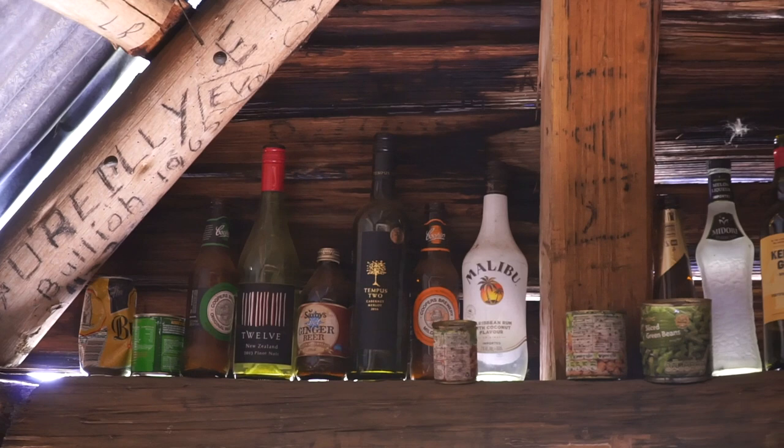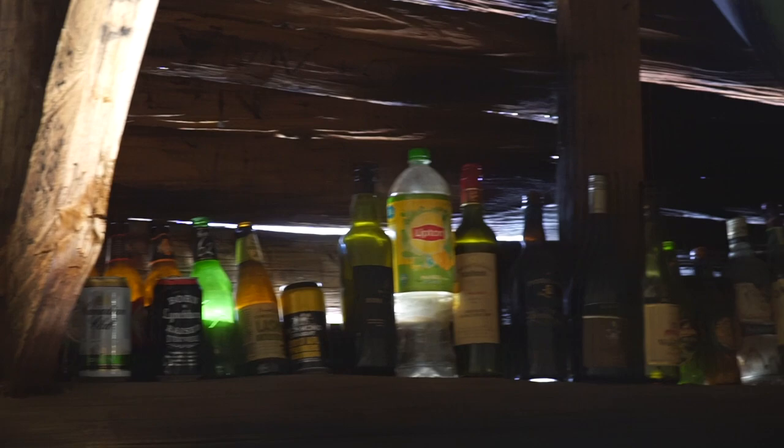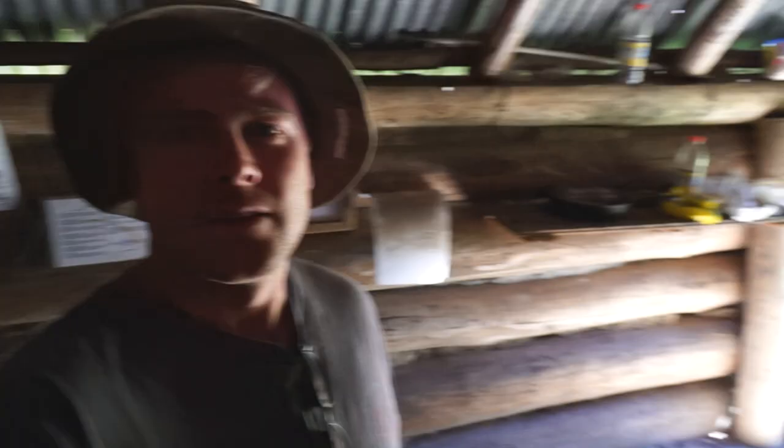Hey, how's all the bottles up there, Kai? Did you drink all them? Yeah. Can't help yourself. Made it up into the Davies Plain Hut.